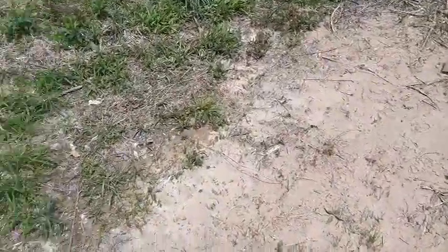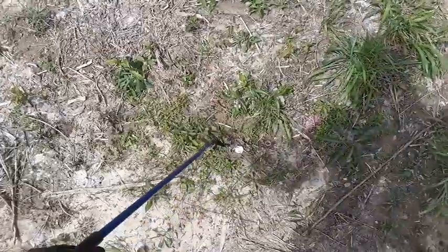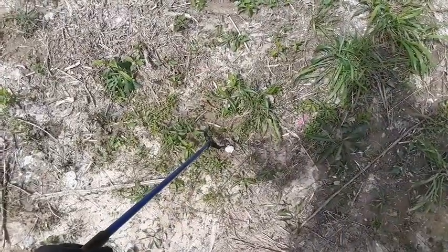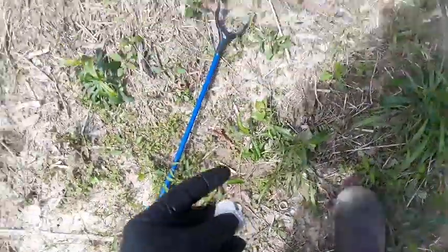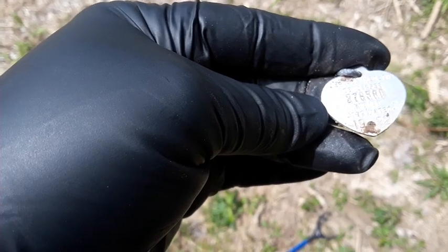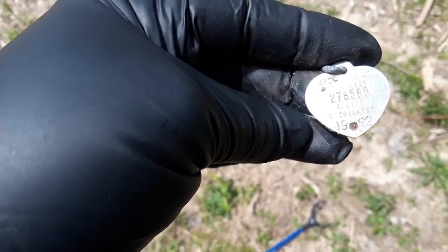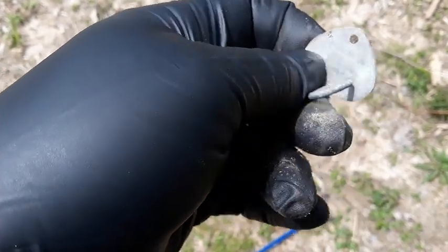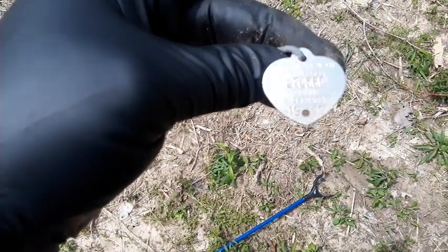Ooh, what is that? Dog tag. I was just down through here and I didn't see this. Rabies vaccinated. 1992. Don't mention what county, but it is Tennessee.